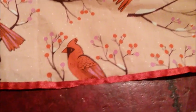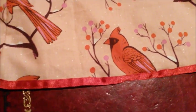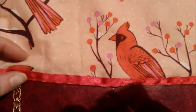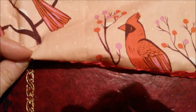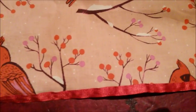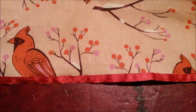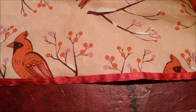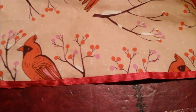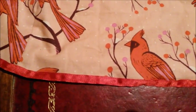Okay everybody, as you can see here, when I was going to do the hem, I found my pretty red ribbon, and I was going to stitch it on and then fold it under. And then when I was putting it on, I actually thought that looked really lovely as it was, like that on the fabric. So when you see the photos, which I'll possibly insert with a little video, tell me guys what you think. Do you think it was a good idea that I did it like that?